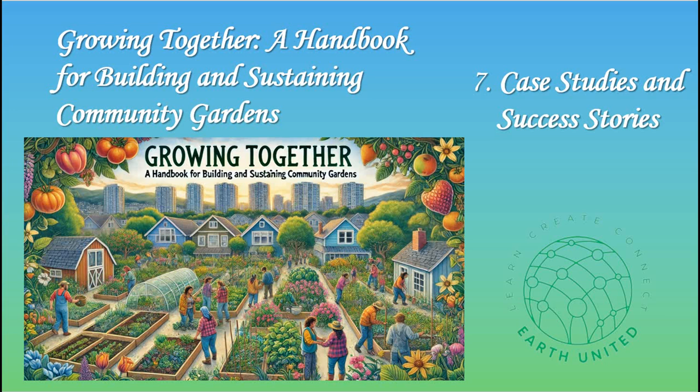Well, they've got a really smart business model. They sell their produce to local restaurants and farmers markets. So they're tapping into that local sustainable food movement. Exactly. And there's a huge demand for that, especially in a place like New York.